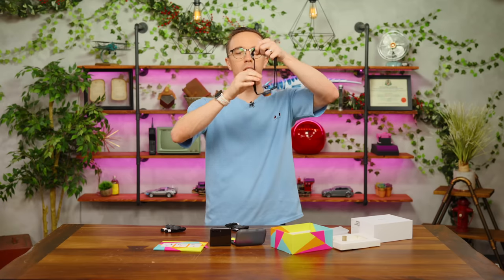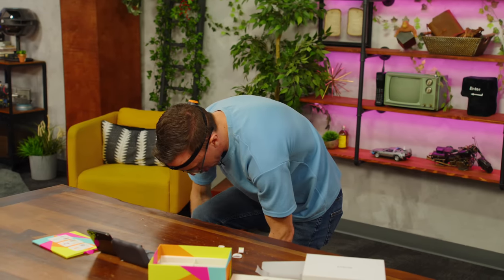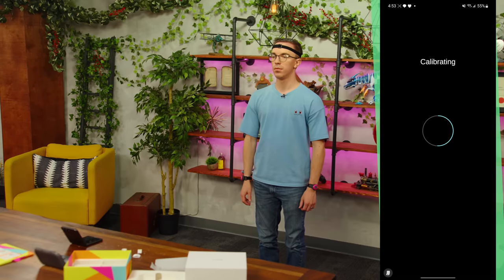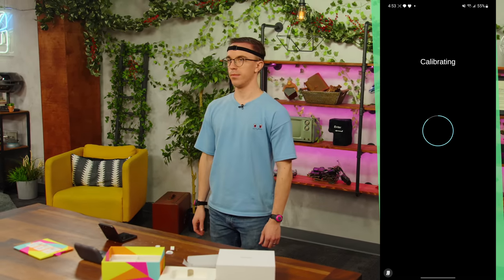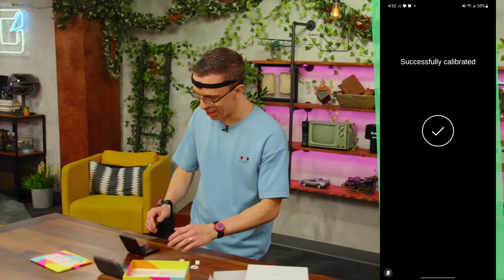Okay, so head sensor going on. I don't think this is really meant to be used with jeans, I'll just tell you, because it feels quite. Yeah, you really should put them on the inside, but whatever. Yeah, okay. Hey, calibrated. Okay, cool.